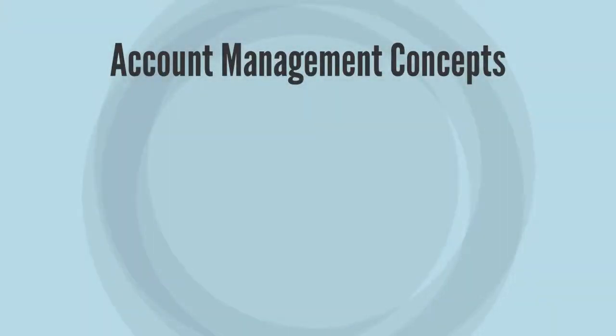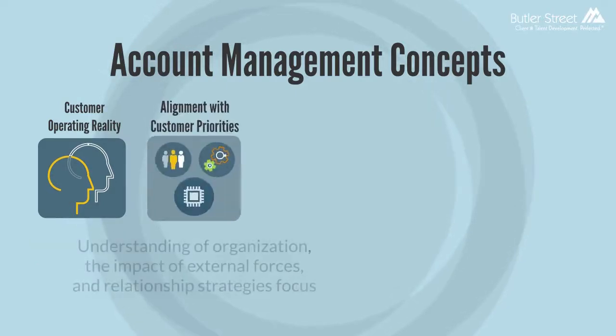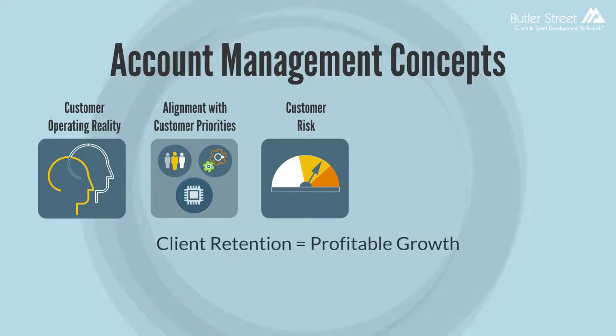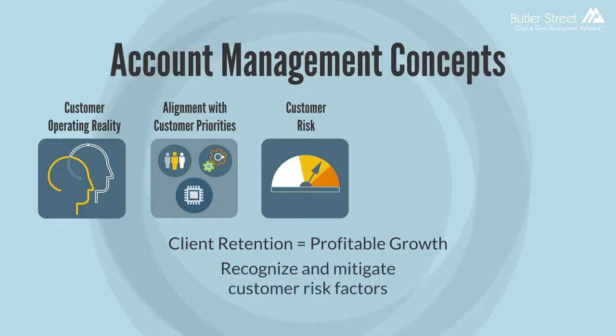The concepts driving effective account management start with being in the customer's operating reality and seeing business challenges and opportunities from their perspective. Knowing what is going on within the organization, understanding the impact of external forces, and focusing on customer relationships positions you for alignment with customer priorities, delivering solutions and creating value on what is most important to the customer. Profitable growth for your company is dependent upon client retention, and client retention requires recognizing and mitigating customer risk factors before they jeopardize your customer relationship and ultimately your revenue.